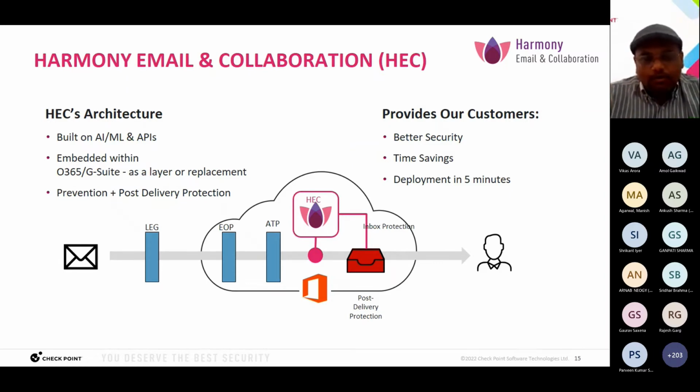But of course, there is a scope to remove all that. This security becomes optional because we can standalone provide you security for your cloud email like no one else, and that's something which is well recognized by our customers, and that's why Gartner rates us so highly on this particular solution.